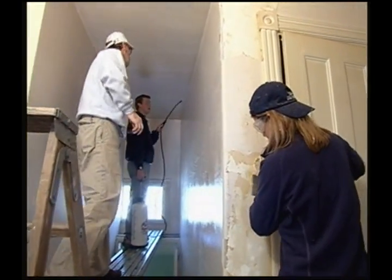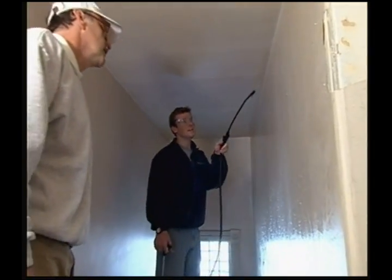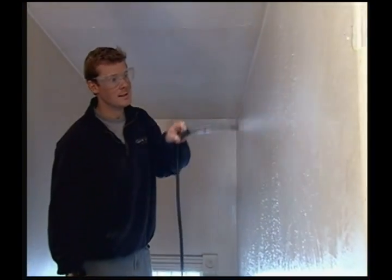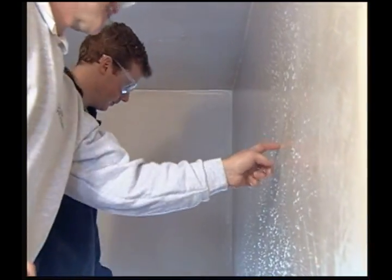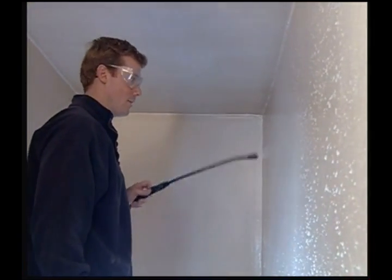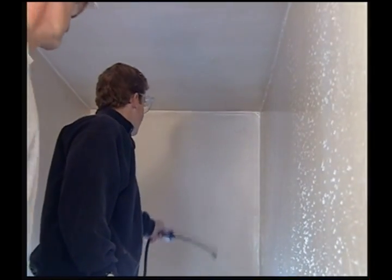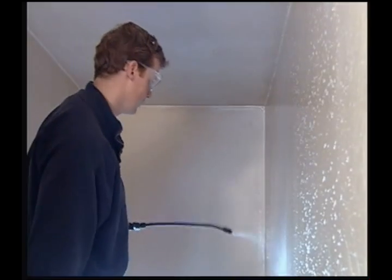Oh, just about what you had in mind? Looking good. Getting it plenty wet. Nice and wet, yeah. The wetter the better, because the solution needs to soak in and penetrate through this painted surface. What is this stuff? It's got a little smell to it. Yeah, it's some sort of enzyme-based product that softens the glue and allows you to scrape it off.